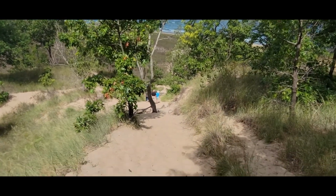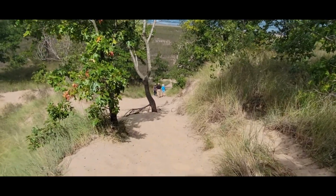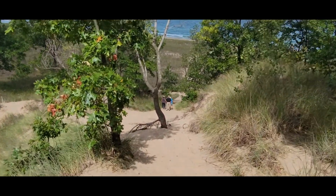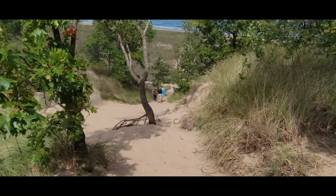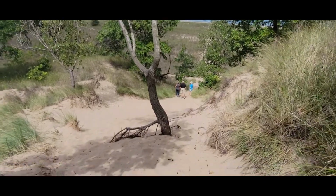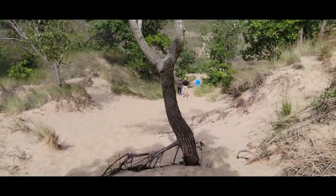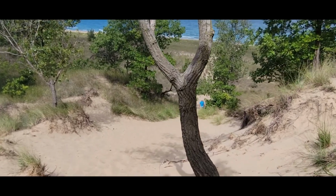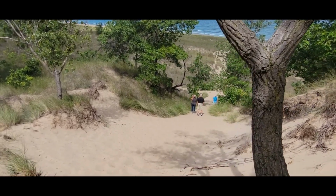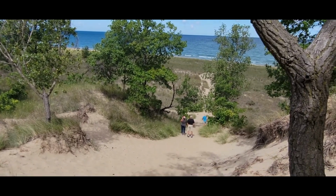And here's my wife and our friends who are hiking with me today. You can see they're farther ahead because they're not recording a YouTube video right now. Absolutely gorgeous down here. We are going to get closer to the water, and I hope get some great shots of Lake Michigan for you guys.